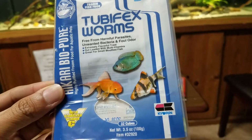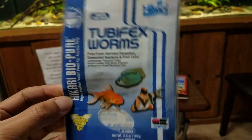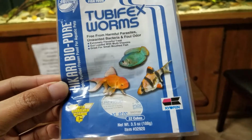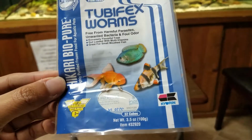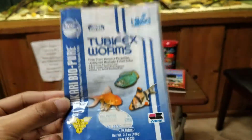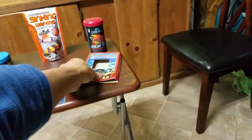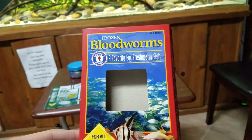And it's really small too, very small. So it does get messy in the water as well. Even if you thaw it outside, just because this is really small, the fishes sometimes just ignore it. They don't go crazy for it. So this is the least favorite of my fish and my least favorite as well. So let's go to the fish's favorite, the bloodworms.